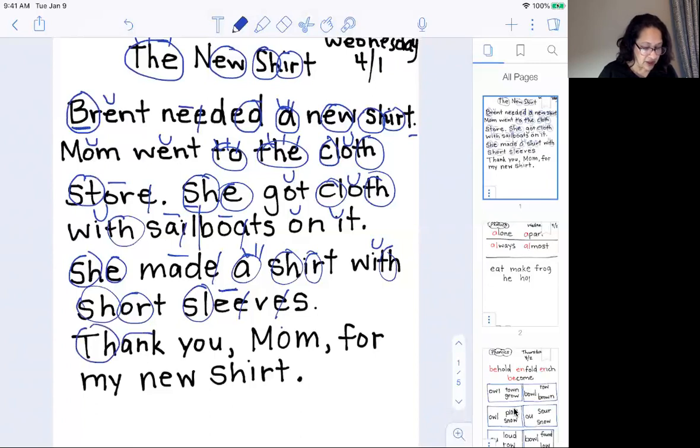Think: th-ick, thick, and a-n-k, bank, A and K. Thank you, Mom, for my new shirt, period.